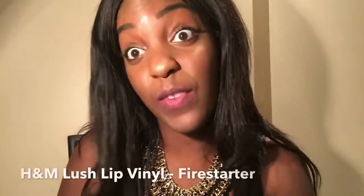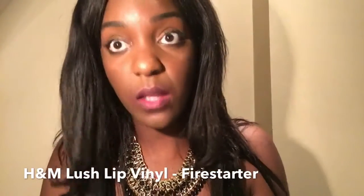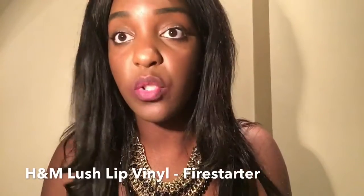Definitely, if you're a dark skinned girl that likes bold lips, and you don't mind the dryness, you need it in your life. The color is called Firestarter. It's a gloss, super glossy and super orange. It's sticky but not MAC lip gloss sticky, if you know what I'm saying. Like, you can see.